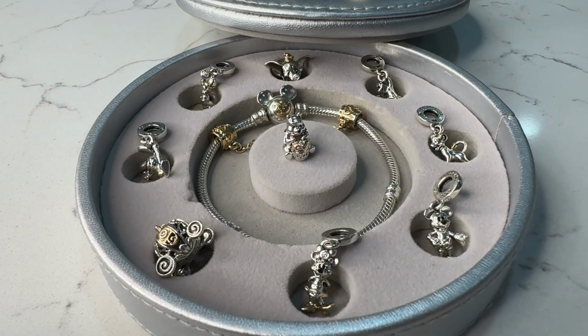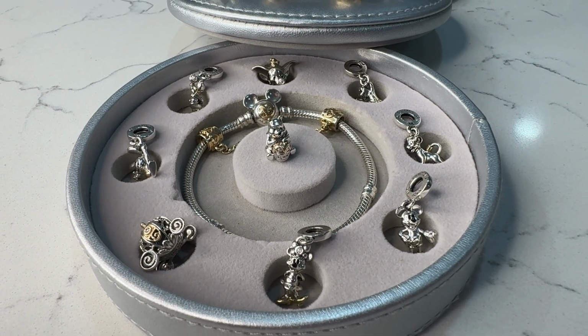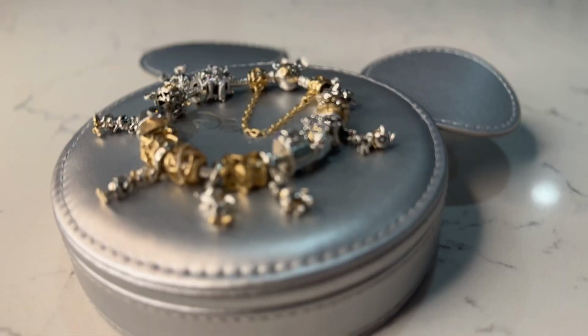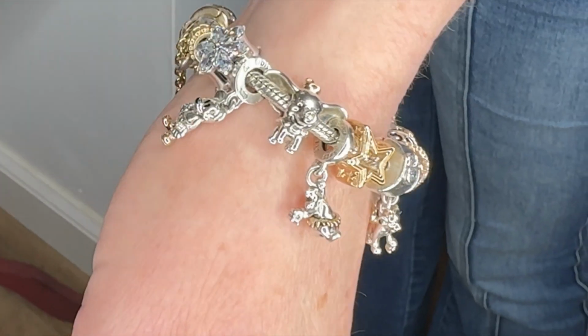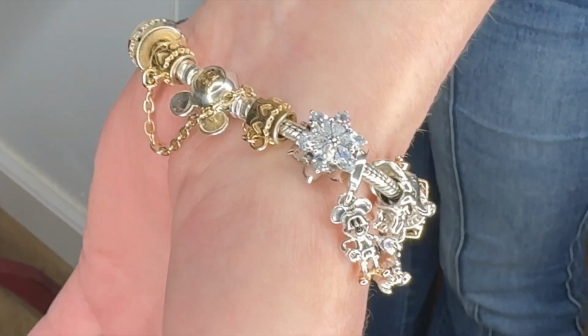The 100th Anniversary Disney Charm Bracelet is now finished. They don't have any more charms available in that collection, and it was supposed to be 8 charms, but it ended up being 9. And the charms are beautiful. They're one of a kind. They're never going to be anything like that ever again, so we have been told.